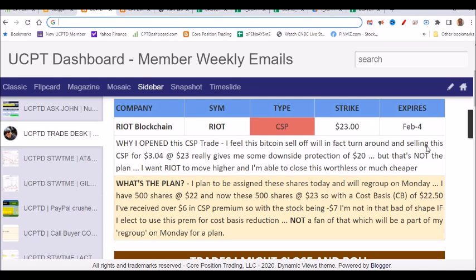With that said, I'm not going to do that. You know I love to use my premium. I'm in retirement, got to pay some bills. So we got to battle our way back. What I can do here with Riot, with it moving some 13% yesterday, I can write a 23 and get about 50 cents. And we'll wait for Riot to move higher.